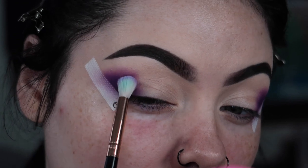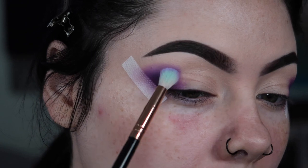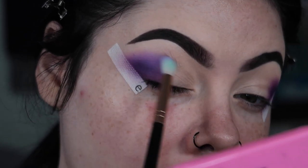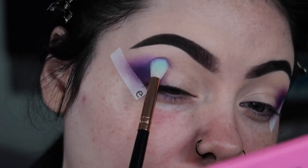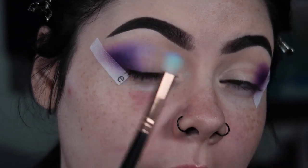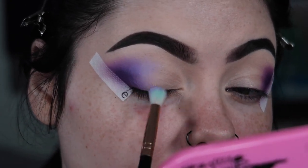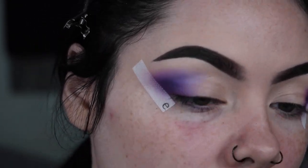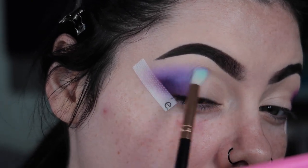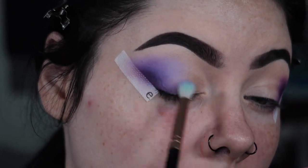So I'm just going to go right over the shape that I already have, but I am going to take it further in. Mainly up here, I'm going to put gold. I'm not going to do a cut crease or anything. I want to keep this look a little more simple. So I'm just going to go right over this. And I noticed that this purple is not as dark as it is in the pan.